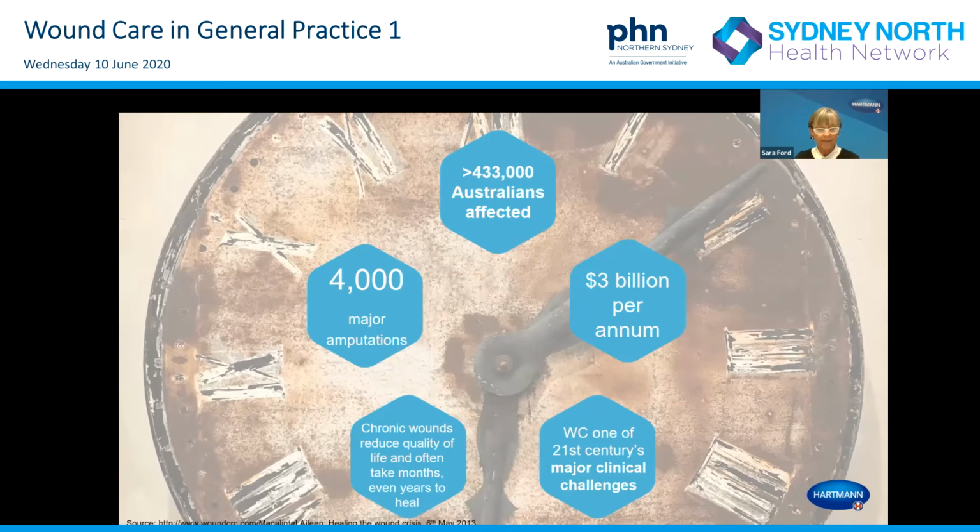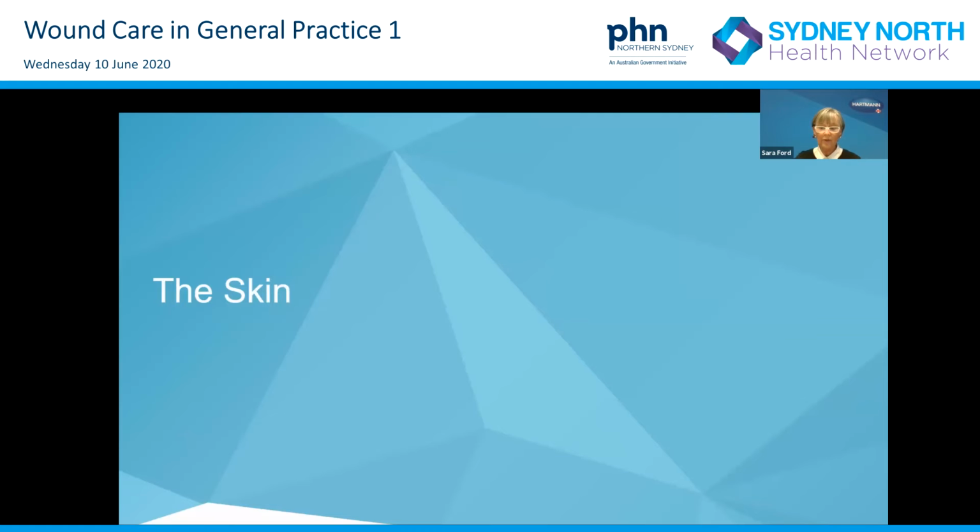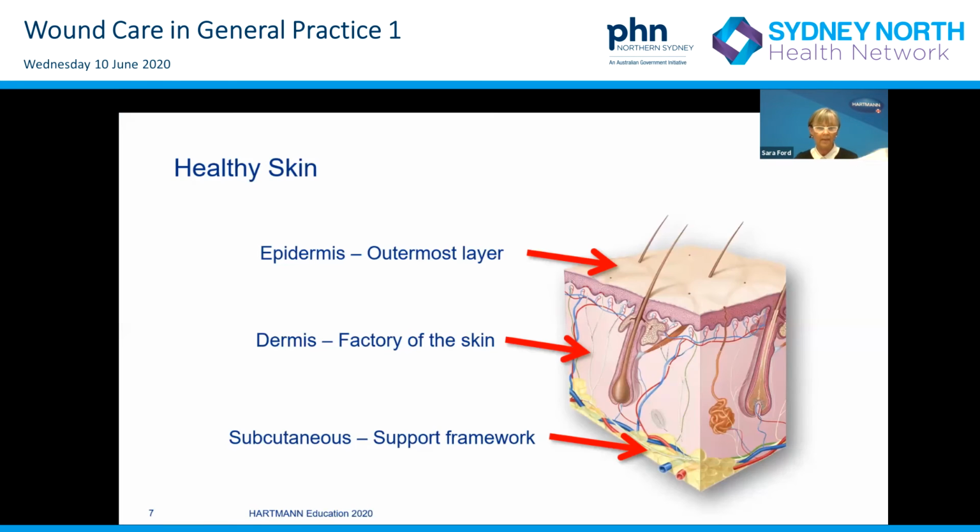All right, so now before we go any further, let's take a quick look at the skin. The skin is the largest organ of the body and is made up of 3 layers: the epidermis, the outermost layer; the dermis, also known as the factory of the skin, as it contains so many of the structures that help the skin to function; and the subcutaneous layer, which can also be referred to as the adipose layer or the hypodermis.